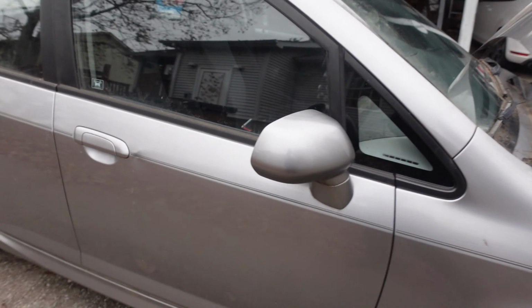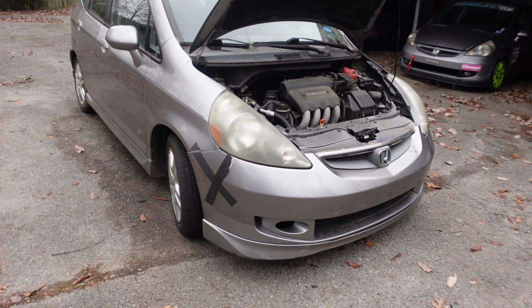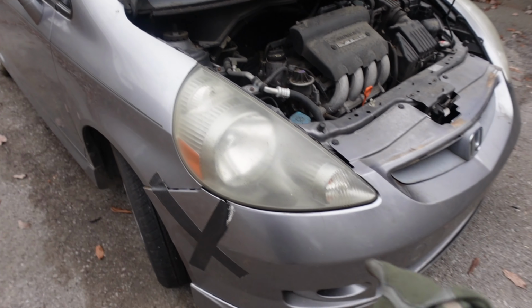All the glass looks good. A few little dents like that. So outside, not too terrible. So this needs to be reattached. Missing a fog light.